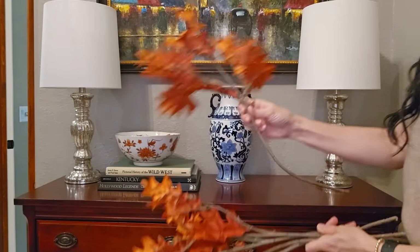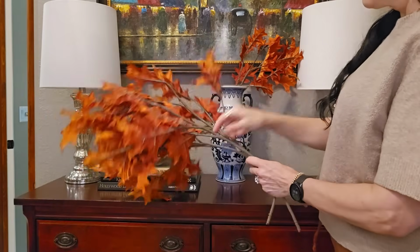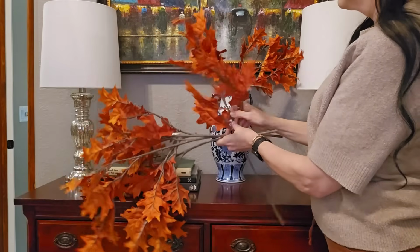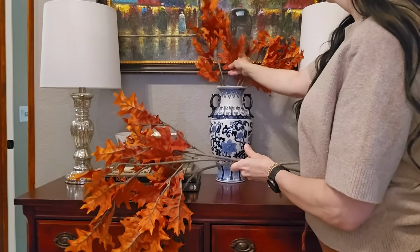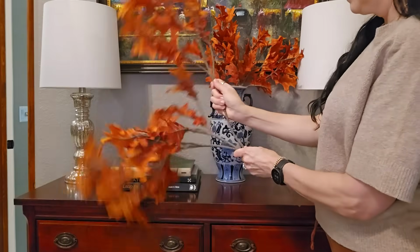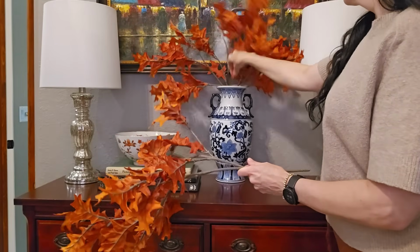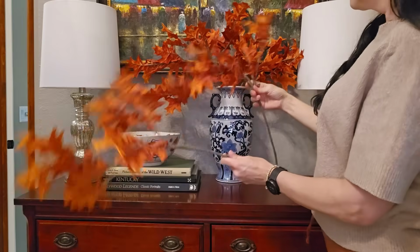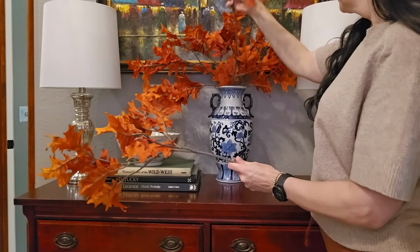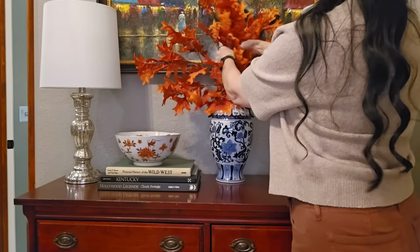For my blue and white chinoiserie vase, I have these fall colored stems, and they are just beautiful with that painting as the backdrop and with the vibrant colors of the blue and white vase. Do not be afraid to mix those patterns, mix the colors. You go out in nature, especially this time of year as we approach autumn, and you see a rainbow of colors.